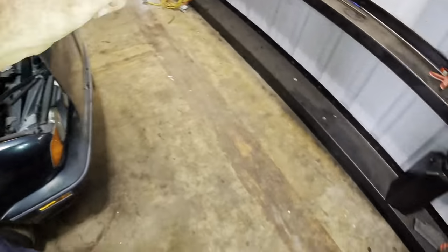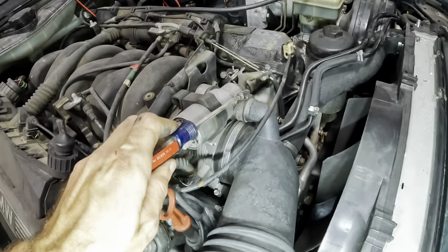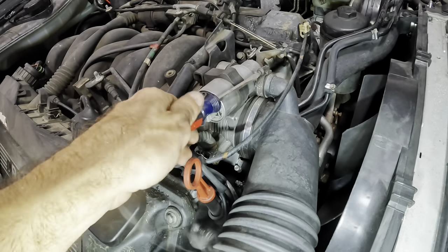Flathead screwdriver. You know what? We're going to steal Dave's. It's right here, close to us. Thanks, Dave, for the screwdriver. Hope you don't mind.